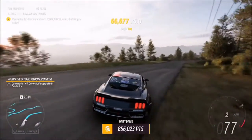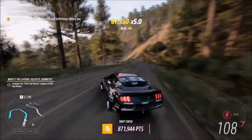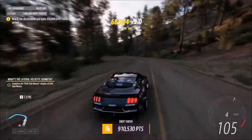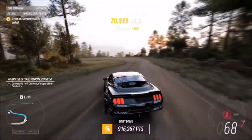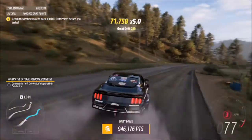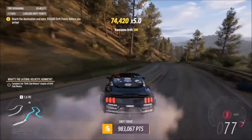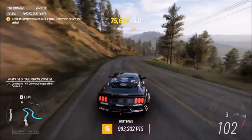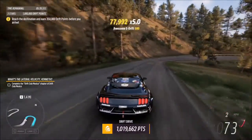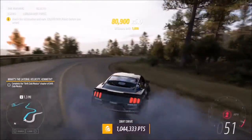Right on the projection. I think we can do better, though. Over 1 million drift points. That much tire smoke must be visible from the city. I mean, if anyone was watching, which they're not.